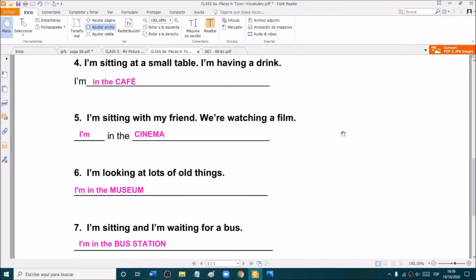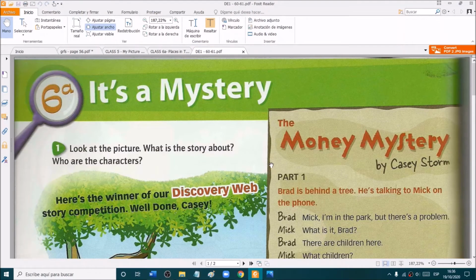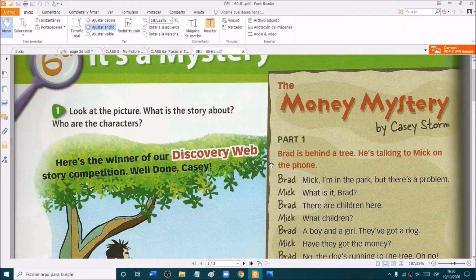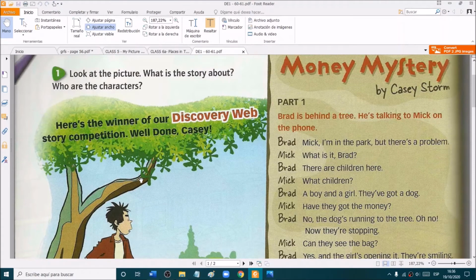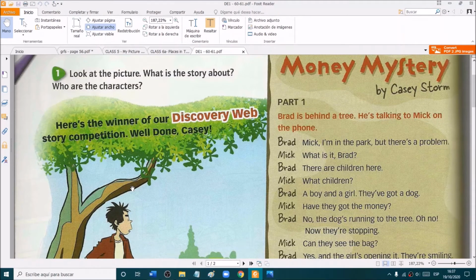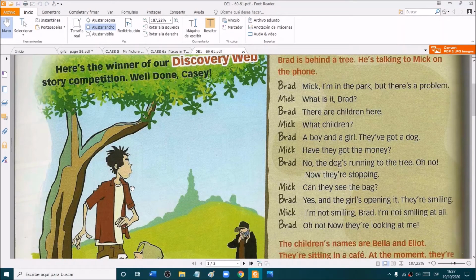Great. Okay, so Discovered English 1, page 60. It says it's a mystery. Before we read a story called The Money Mystery, I'm going to ask you to look at the picture we have in exercise number 1. We have to look at the picture and answer: what is the story about and who are the characters?